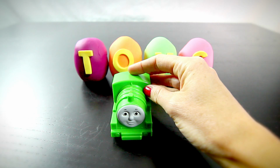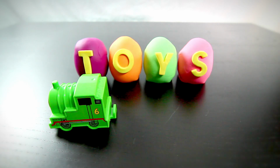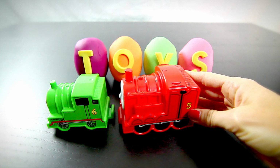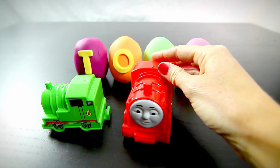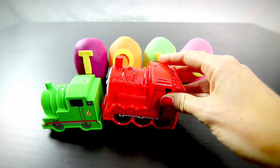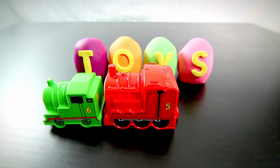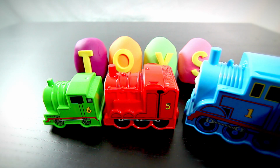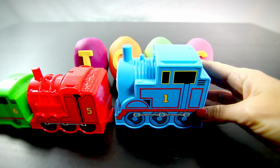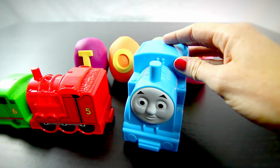Number 6. Percy. Percy is the green train. He's going to lead our train ride. Here's number 5, James. James is the red train. James is bigger than Percy. And here comes Thomas. He's the number 1 train. He's the biggest of our 3 trains today.